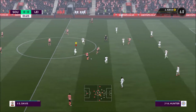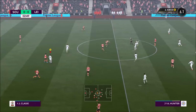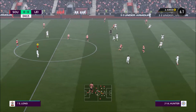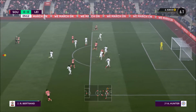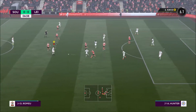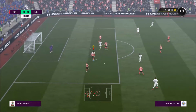Now, Stephen Davis comes in with a tackle. Mendy. Virgil van Dijk. On to the attack now. Well, he's threaded the pass through neatly. A lot of defenders between them and the goal, but they've still got the ball. Oriol Romeu, Inle. Into the attacking third. And that was a very well-timed tackle.